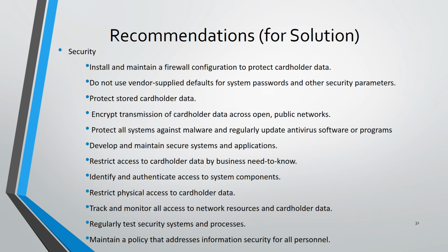Restrict access to cardholder data by business need to know. Identify and authenticate access to system components. Restrict physical access to cardholder data. Track and monitor all access to network resources and cardholder data. Regularly test security systems and processes. Maintain a policy that addresses information security for all personnel.